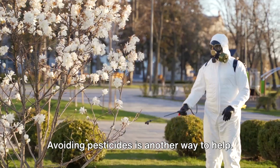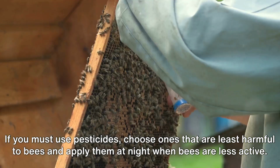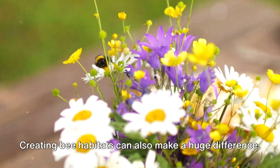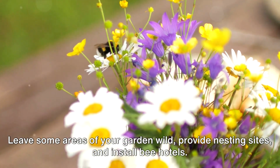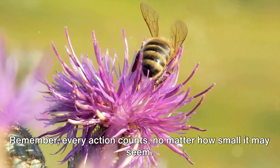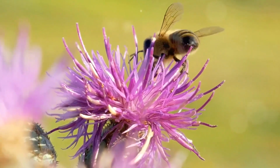Avoiding pesticides is another way to help. Opt for organic gardening methods instead. If you must use pesticides, choose ones that are least harmful to bees and apply them at night when bees are less active. Creating bee habitats can also make a huge difference. Leave some areas of your garden wild, provide nesting sites, and install bee hotels. Remember, every action counts, no matter how small it may seem. You too can make a difference in the life of a bumblebee and, in turn, our own.